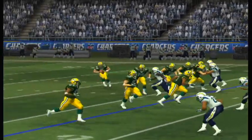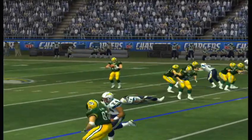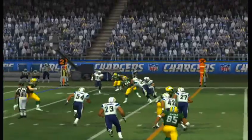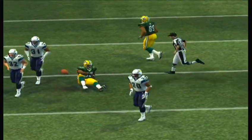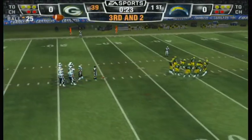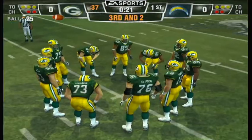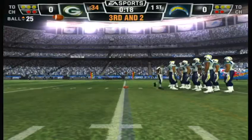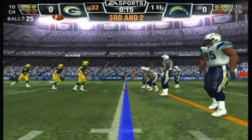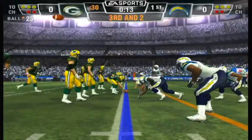The San Diego Chargers bring in their quarter defensive package. The catch is made. Right. We'll see if the defense can make another stop here on third down. Yeah, that sets it up now for third down. We always talk about third down conversions, but if you have good second down plays, it gives you a chance to get into some blitz packages now on third down.